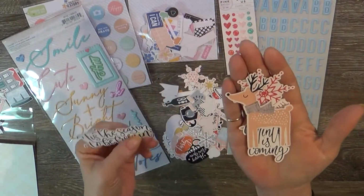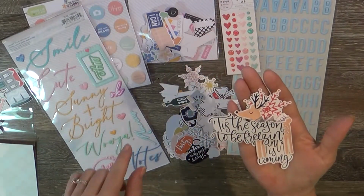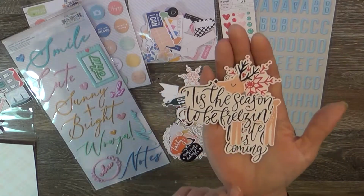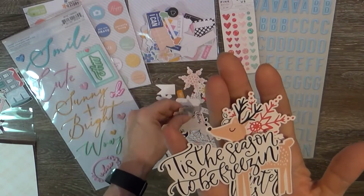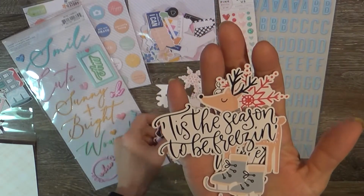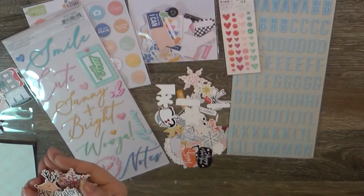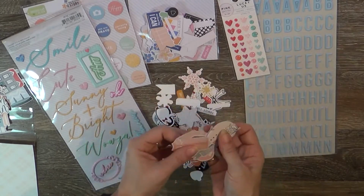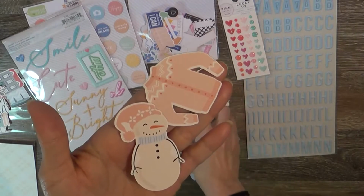I wonder, 'tis the season to be freezing. I think this was in the last kit. No, maybe this isn't. I don't know, I'm getting confused because this doesn't really look like it matches. And I know I've seen girls on the design team use this. It's probably just me overthinking like I do. They're probably ahead of the curve and already putting out design work. So that would make sense.